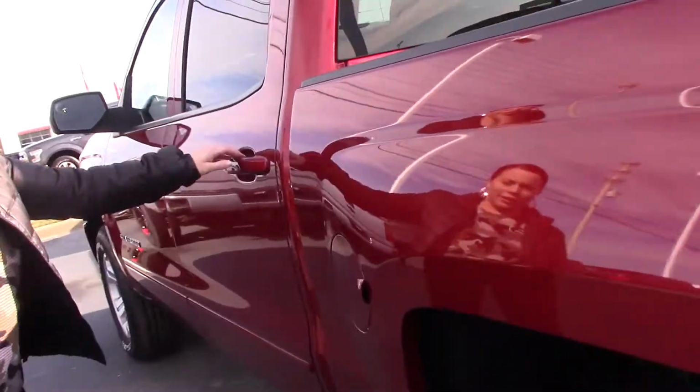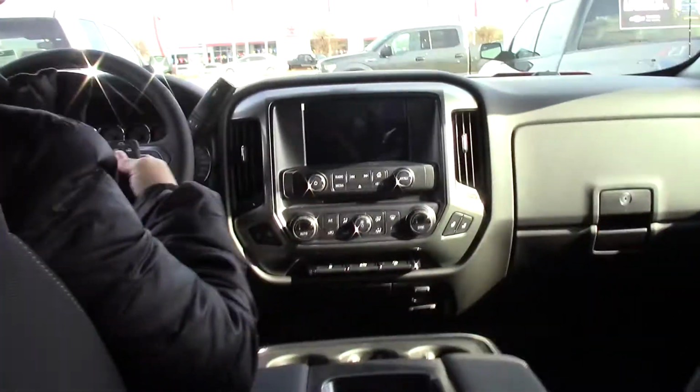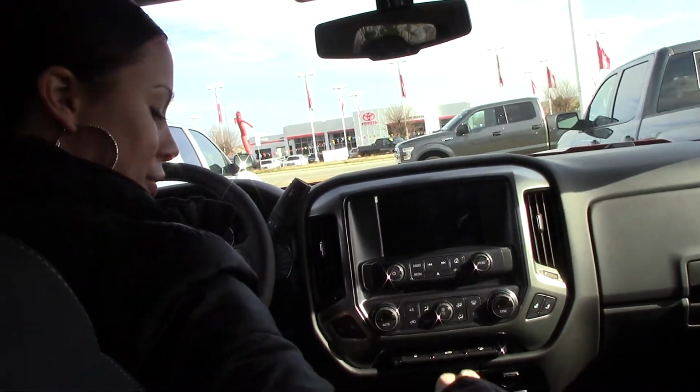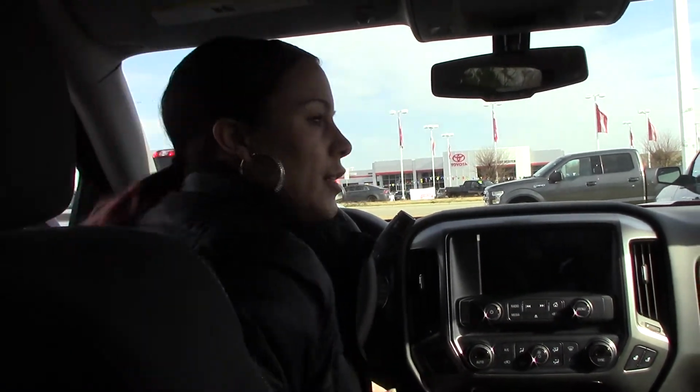hop on in the inside. Let me show you some additional features. This beautiful Z71 is four-wheel drive. It's got plenty of storage space, your Chevrolet MyLink, OnStar, Bluetooth, lots and lots of great features.